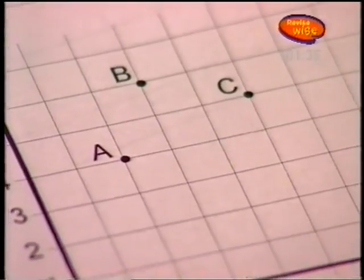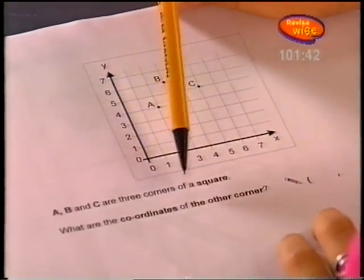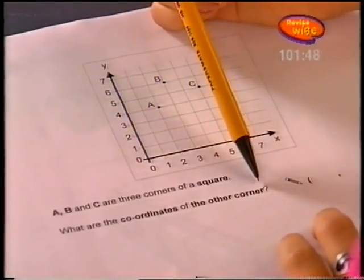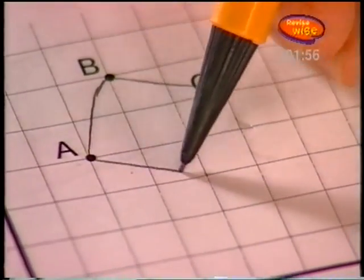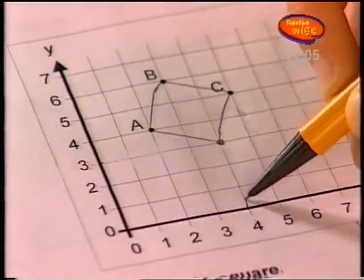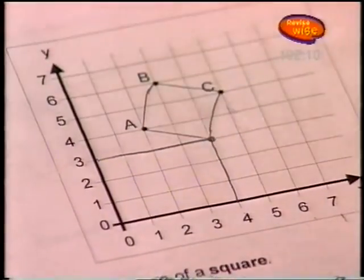Here's a question about coordinates. It says, A, B and C are 3 corners of a square. What are the coordinates of the other corner? So I need to draw the square first, like this. So the other corner of the square is there. That's 4 along and 3 up. So, what would you write down? 4 and 3 with a comma in between. Good.